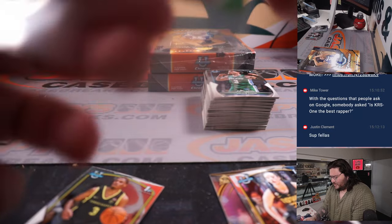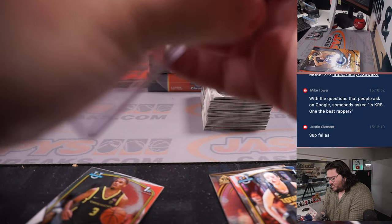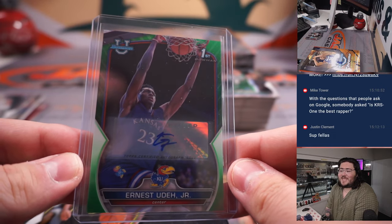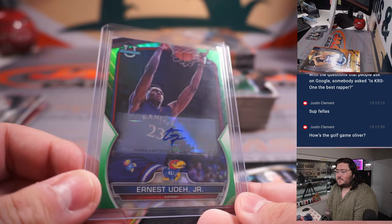I'll hold judgment here, but see if we can get an extra in the second half of this box, too. Ernest Uday Jr. on the green Bowman first auto. Spot E plus G. That's going to go to Tristan. 95 out of 99.